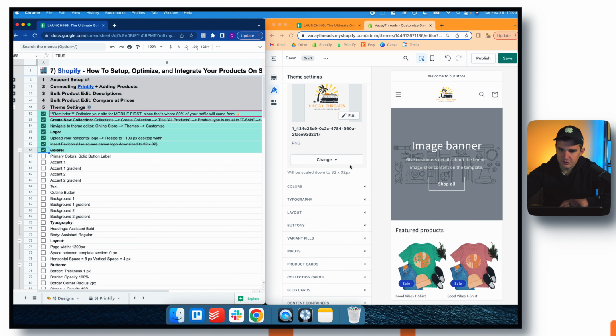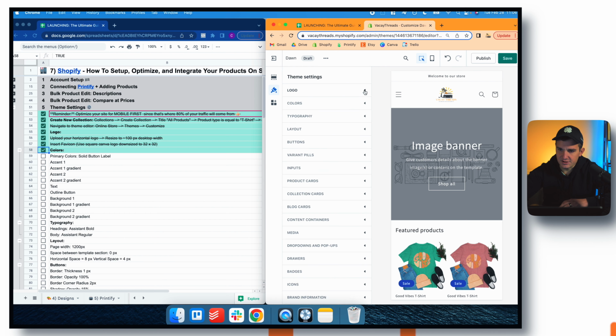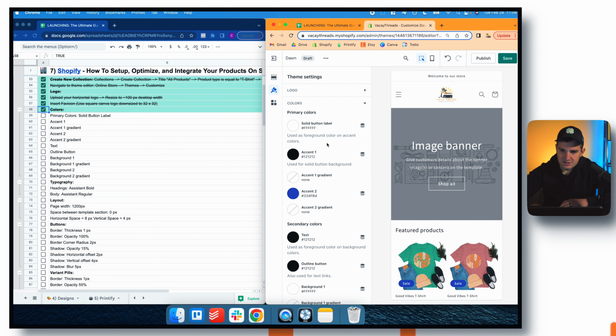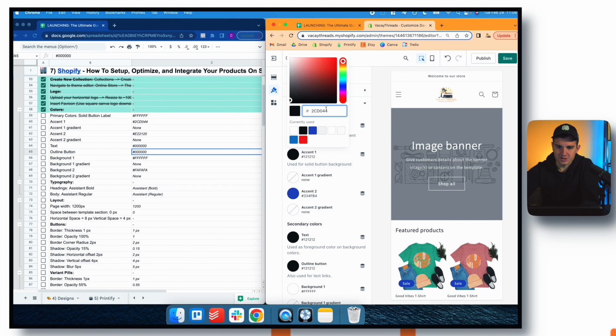Then we are on to colors. So I'm going to collapse this, and you can also see the changes happening over here as we're doing it. Colors. So primary colors, solid button label. Some of these things aren't going to be changing. And some things you'll notice we aren't actually changing, but I just put everything in here so that you can see what's getting changed, what's not.